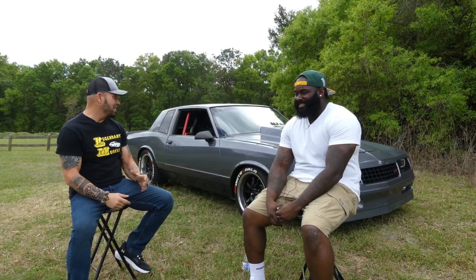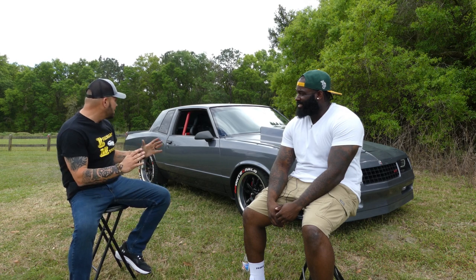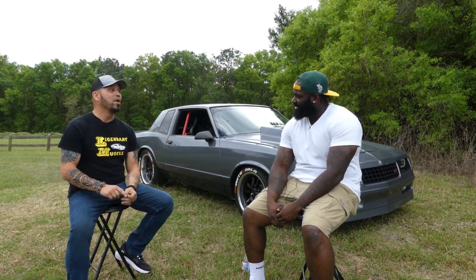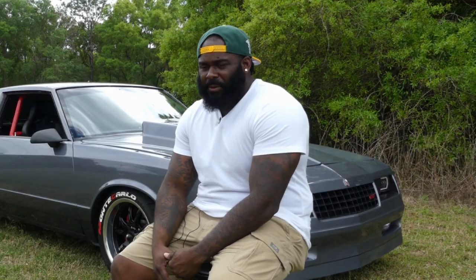First thing I got to say, guys, is this car is absolutely stunning. It's an amazing car. Thank you. Question for you is, how long have you had it and where did you get it? I've had the car for 14 years.